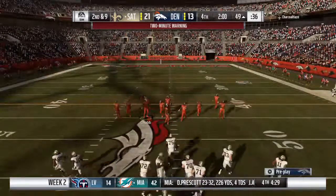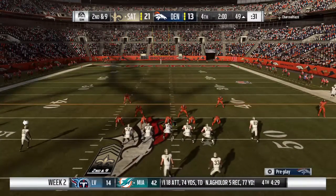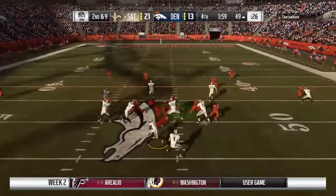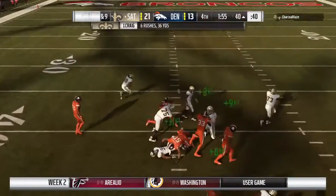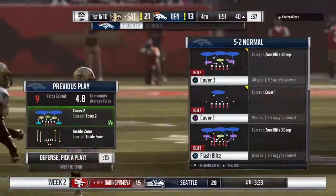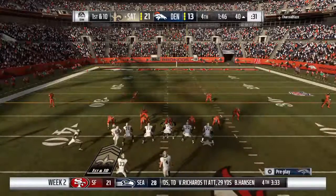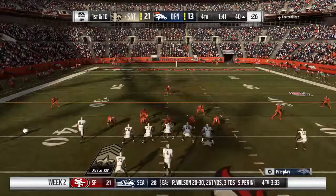So 2nd and 9, and you'd have to figure just about all 11 probably crashing the line here. Set. Blue 90. Blue 90. They'll run it now out of the gun, and he'll be brought down, it looks like right at the 40. 9 yards on the pickup there, and it keeps the drive alive. And there we saw one of the downsides of blitzing during a rundown, because sometimes you get out of your gaps. You don't fit the run quite as well because you're headed towards the ball carrier with abandon.